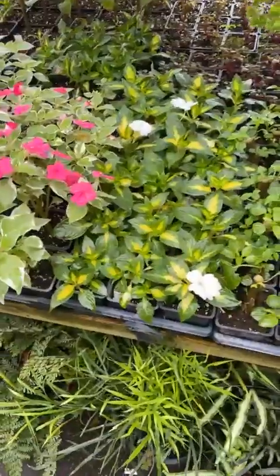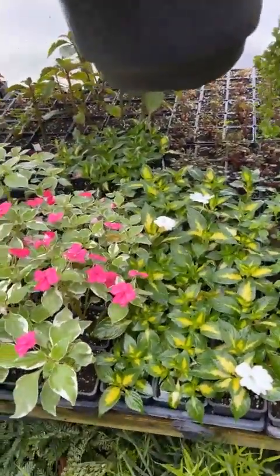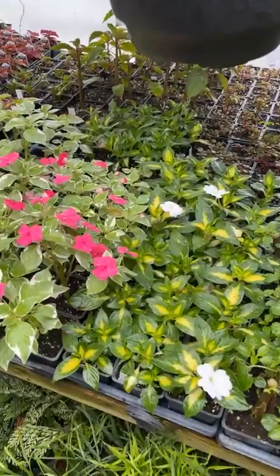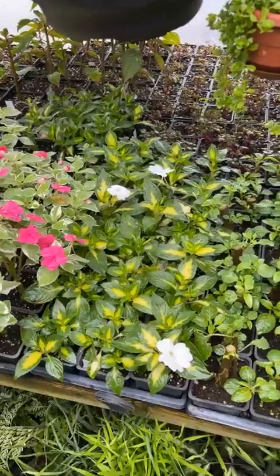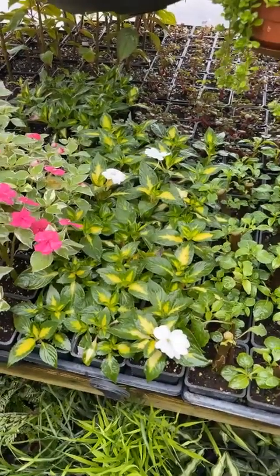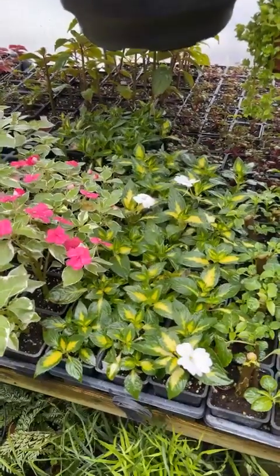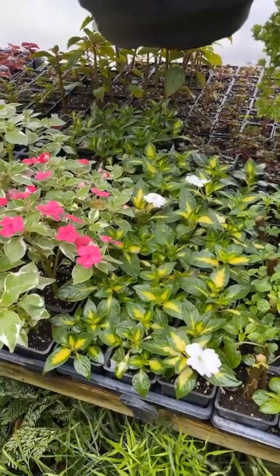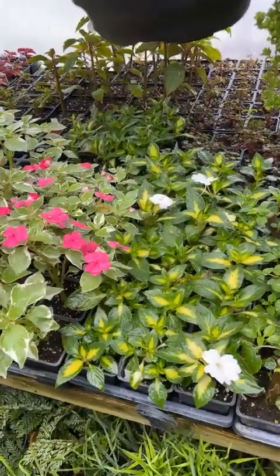They grow quite large. If you've ever grown a Sun Patient, now not a New Guinea impatiens or a sunshine impatiens, but the actual Sun Patients, they get really big. So they work great in big containers. They'd be great in the ground. They love the sun, and they're really amazing.